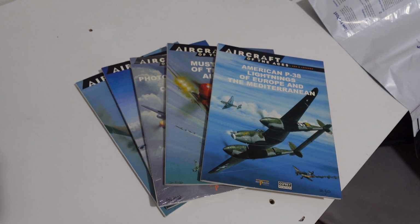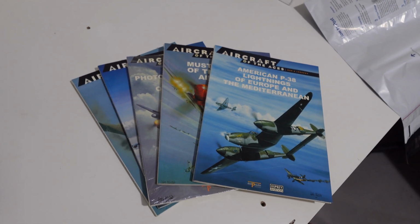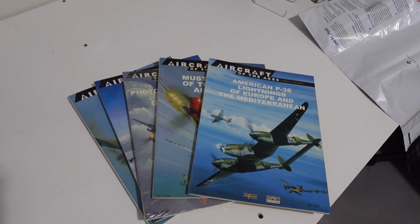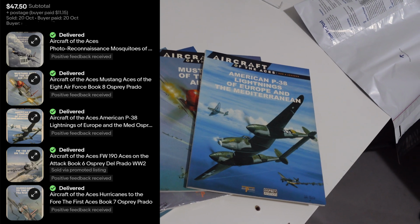Same deal with this little lot. A gentleman messaged me and asked if I could do combined postage if he bought a few of these aircraft magazines, which of course I did. We ended up taking $47.50 plus postage on this little lot, which is really good.